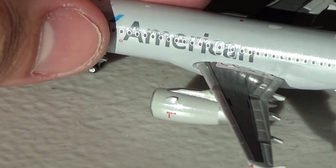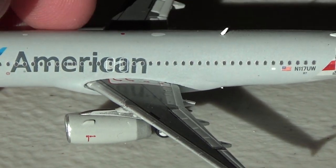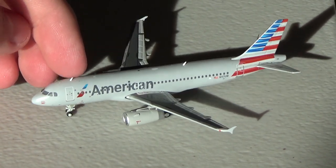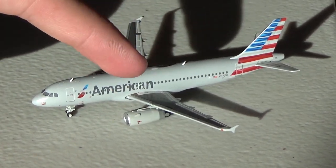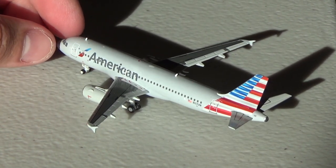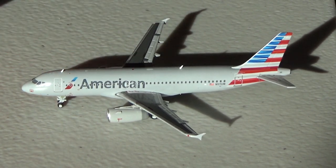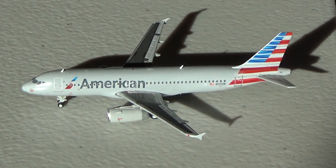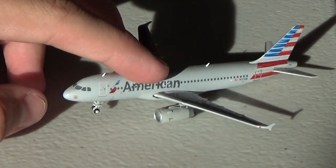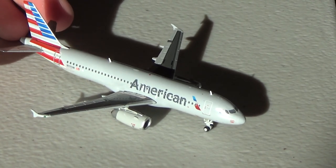So this is obviously N117UW, the 2016 fuselage with the CFM mold. So all he did was take off the wings and put on these IAE ones. Whatever he did looks really, really good. I'm very happy with it. Awesome job to whoever did the custom. Really like it. Fantastic job, and I will definitely be buying from him again. Once again, I got it for $30, and it looks very good.